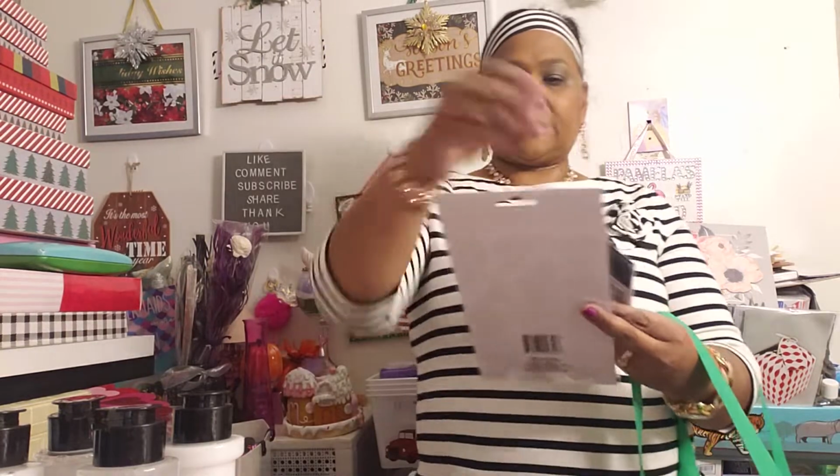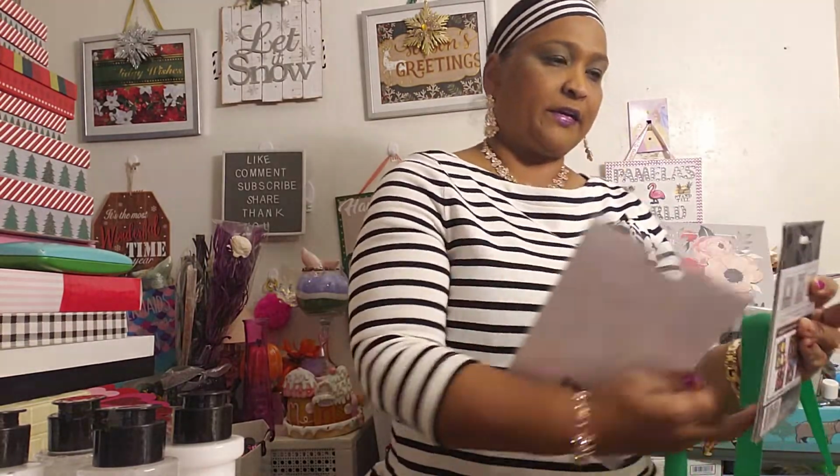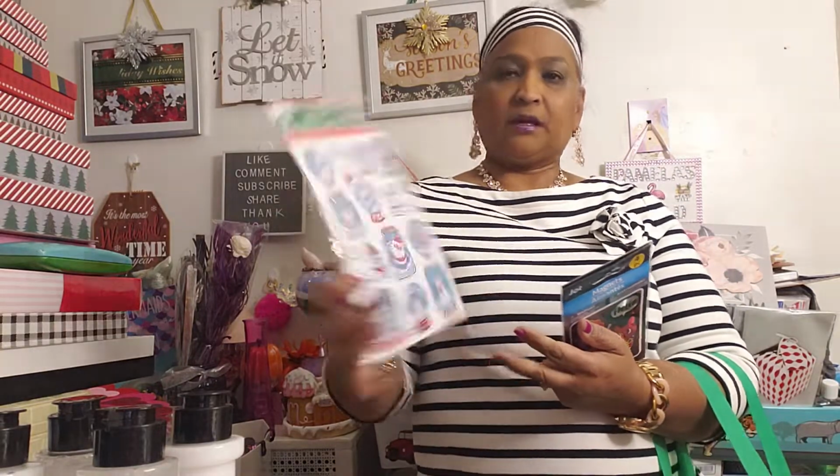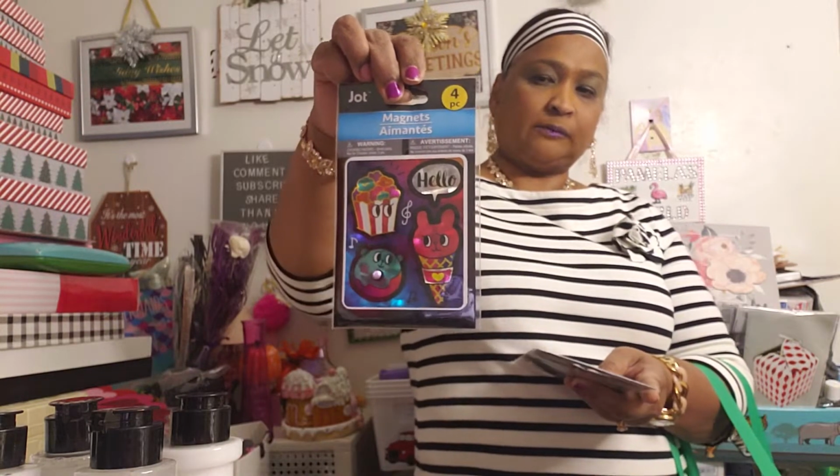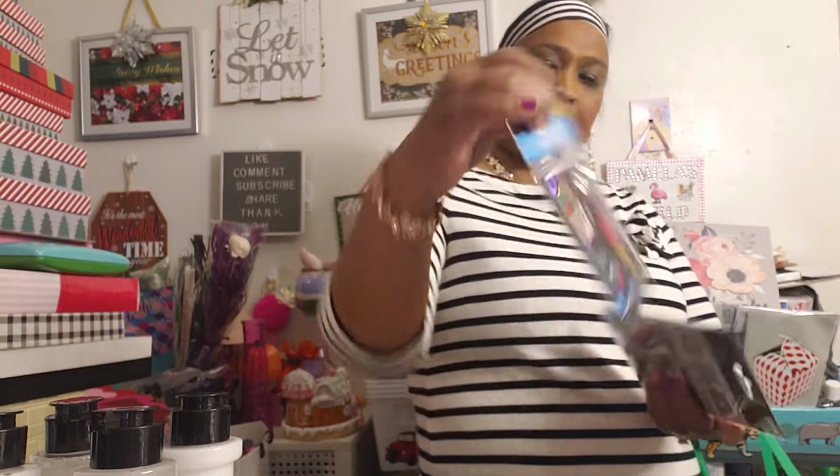I also got another sticker with the, what is this? The mason jar, 50 cents. So I was on a 50 cents spree today. Okay. And these magnets I picked up by Jot and they're 4 pieces. I picked up these to put in my pocket letter. So I picked up that.